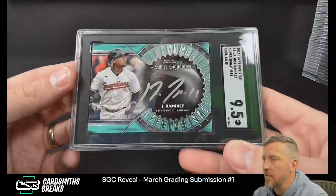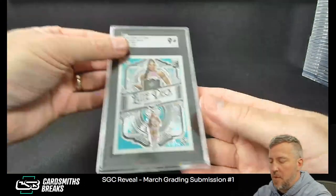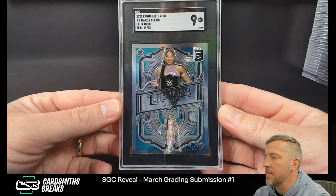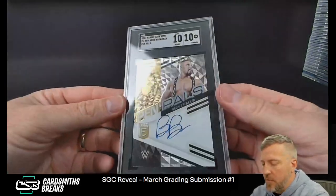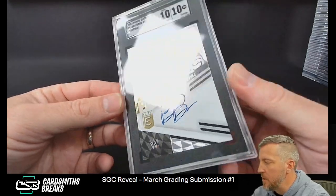Silver signatures to 30. Bianca Belair Elite Deck Teal to 25 got a 9. These are all from our breaks. This is a nice Braun Breaker Pen Pals 10-10 from the very same break. I think it was the very same break.